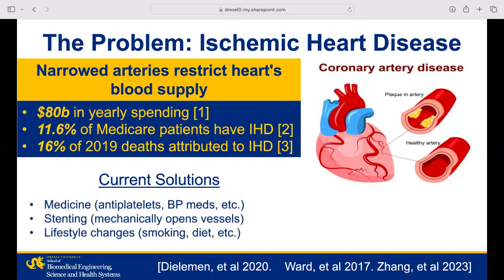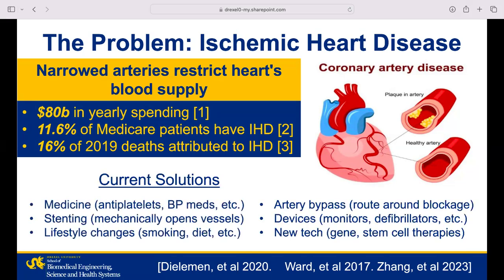Now, there are many current solutions, some of which I have listed here. There are medications like antiplatelets, which prevent clotting, and pressure medicines, which reduce workload on the heart. Stents are meshes that open up a blood vessel to reverse that narrowing. One can also make lifestyle changes such as quitting smoking, improving diet, or getting better exercise.